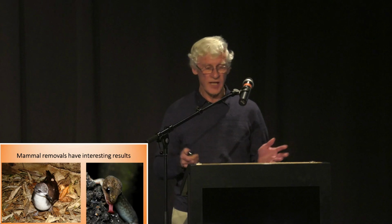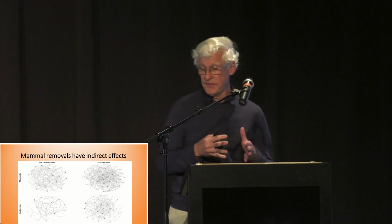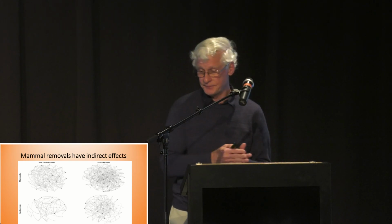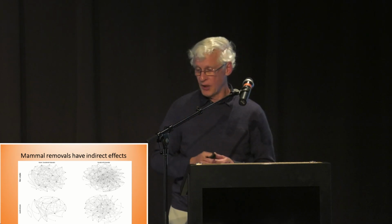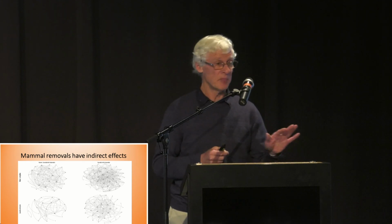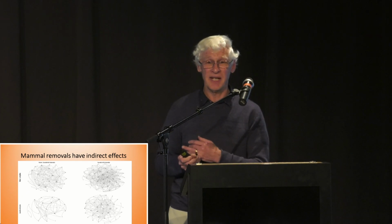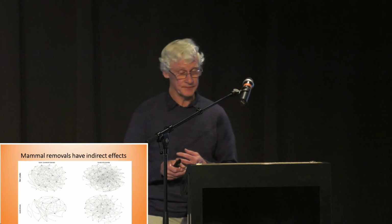How widespread these indirect effects are has been studied by Joshua Thorison. He found that if you compare islands with seabirds with those without, the food webs of invertebrates, so these are the smallest parts of the community, are way more complex on seabird islands than on those where seabirds have been suppressed. And it's usually suppression due to rodent predation. In fact, the least complex of the food webs he found on the seabird islands is just about as complex as the most complex on the ones with no seabirds.